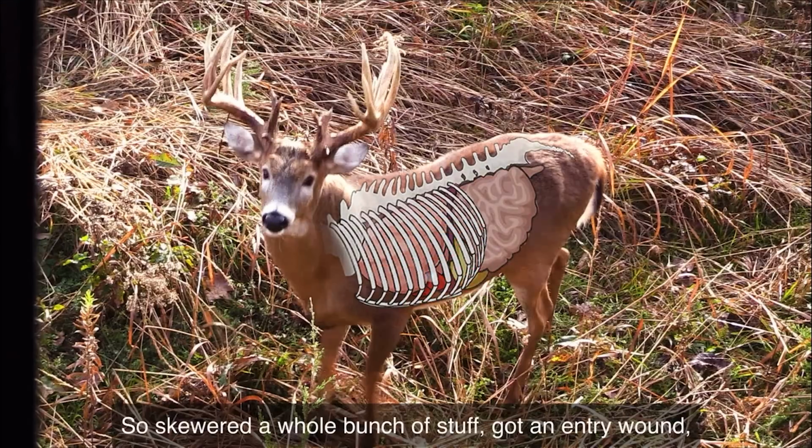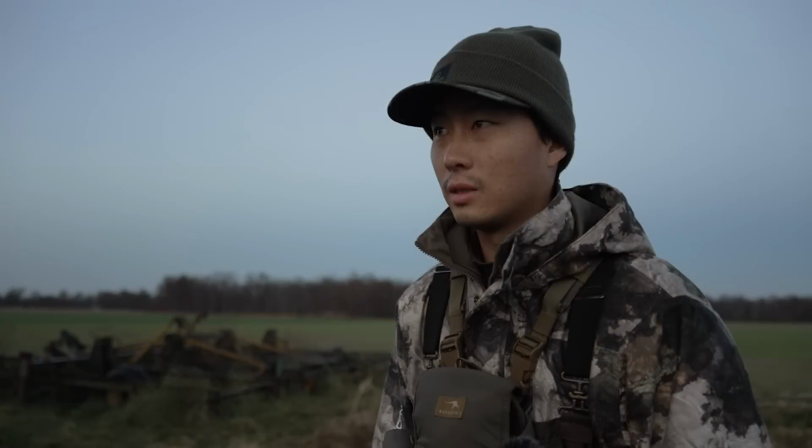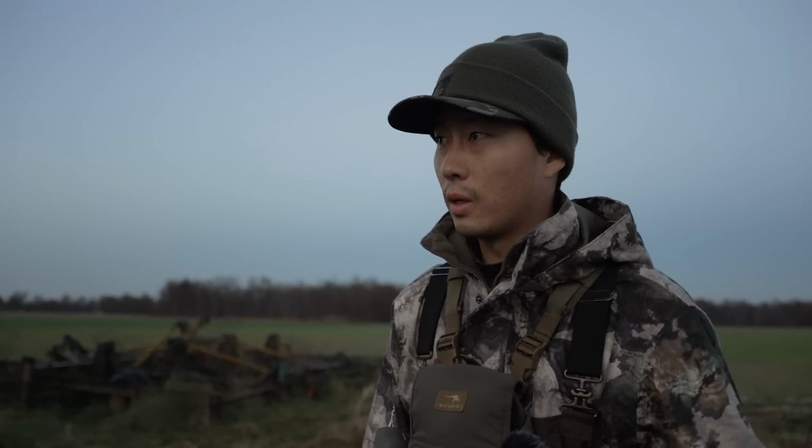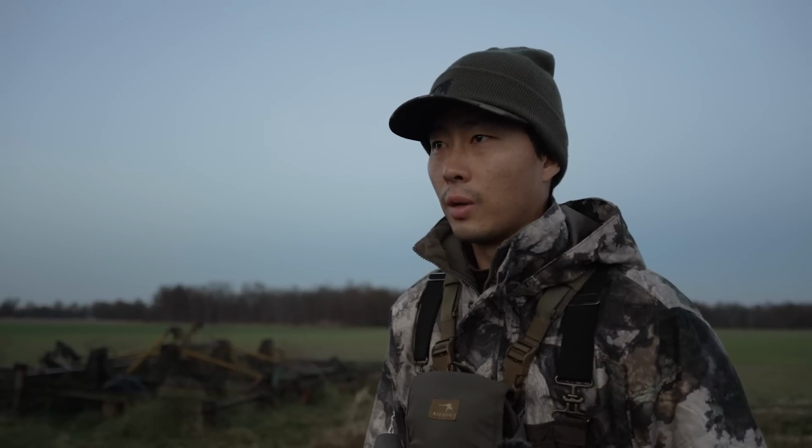So I think we've given him enough time. We're thinking one long liver and guts. So we're gonna be very cautious going in here. We got a good wind. It's gonna cover up some of the crunchy leaves, I think. And go in here, take it real slow and see if we can't find him.